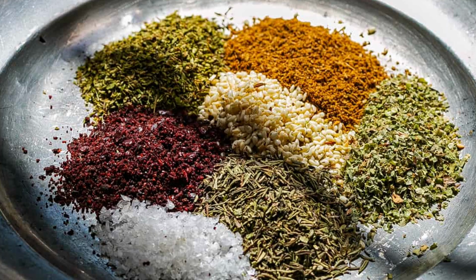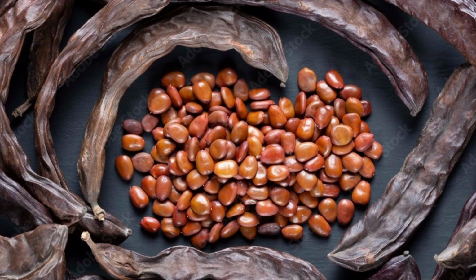Then we'll move to Israel. Then we've got zatar. I think I'm pronouncing it okay, I hope. It's a general combination of dried oregano, thyme, marjoram, sumac, and toasted sesame seeds, and they're all pounded or ground all together. Then we've got carob seeds. Is a flowering evergreen tree or shrub. It's widely cultivated for its edible fruit pods and as an ornamental tree in gardens and landscapes.